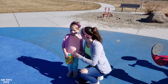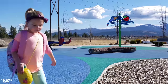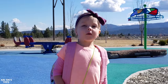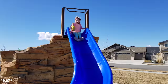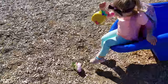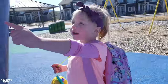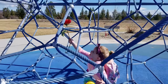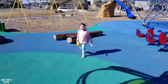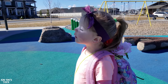I'm gonna go sit on that bench, okay? You have fun! Alright, I'll watch you. Stay safe! I need to find three flowers! Yeah! I need a flower! Got it! The next flower! I caught it! Hey Mom, could you help me get this flower?